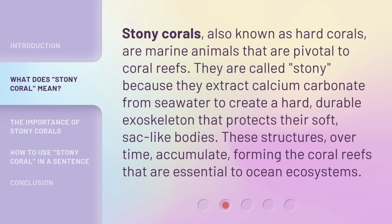Stony corals, also known as hard corals, are marine animals that are pivotal to coral reefs. They are called stony because they extract calcium carbonate from seawater to create a hard, durable exoskeleton that protects their soft, sac-like bodies. These structures, over time, accumulate, forming the coral reefs that are essential to ocean ecosystems.